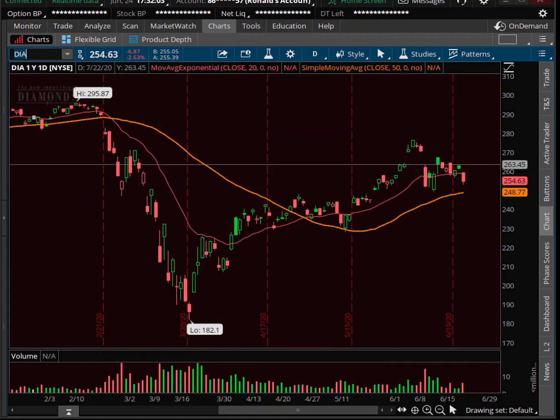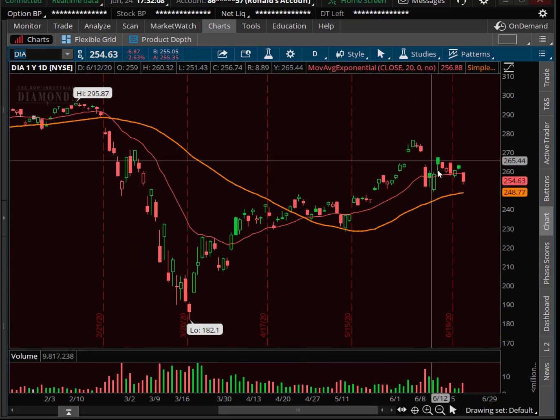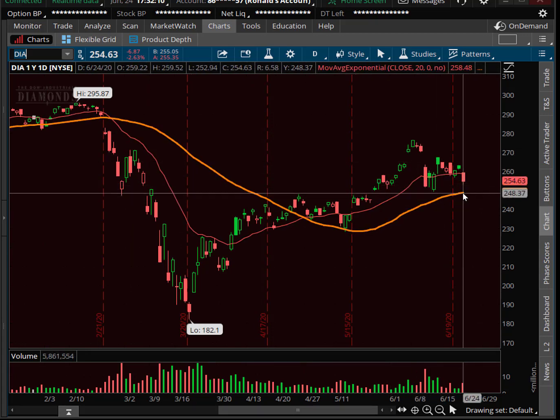If we take a look at the Dow via the Diamonds ETF, down about 2.63%, $6.87 was the loss. Let's zoom in here. Island reversal also in play. This could be the beginnings of a trading range. However, the 50-day again is going to be very, very key.